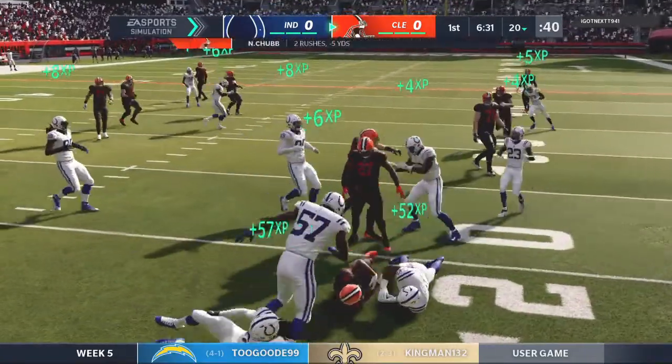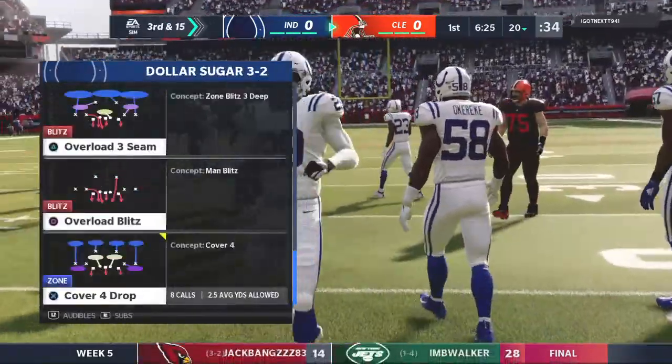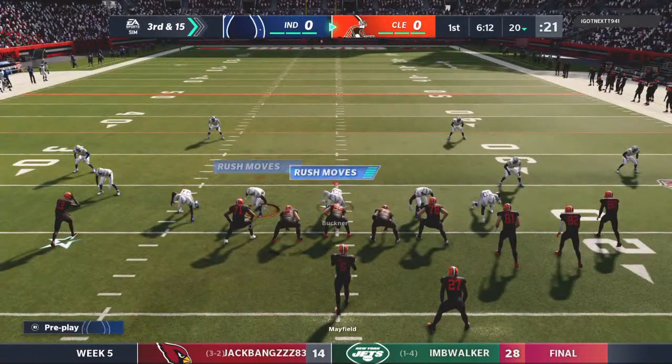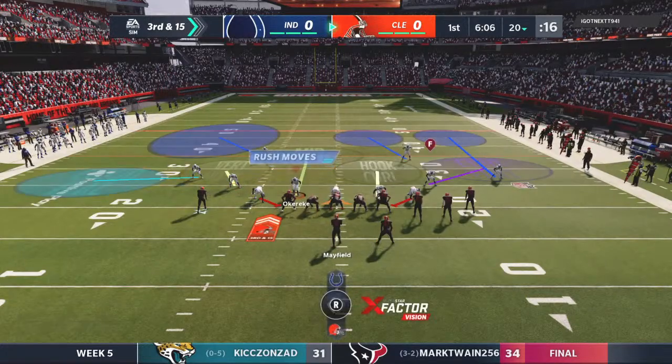And he got blown up on that play. Back at the 20. Give him a loss of 6 yards, and it brings up 3rd down. This defense is a difficult one to prepare for, one of the best in the league. They'll come at you from all angles, and they did a nice job there stopping him for a loss.